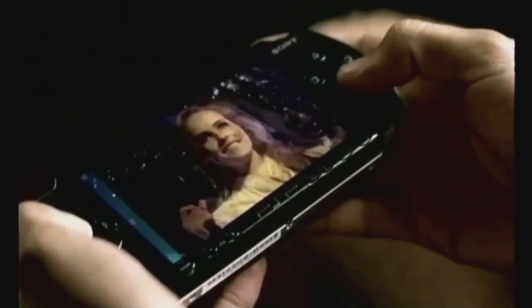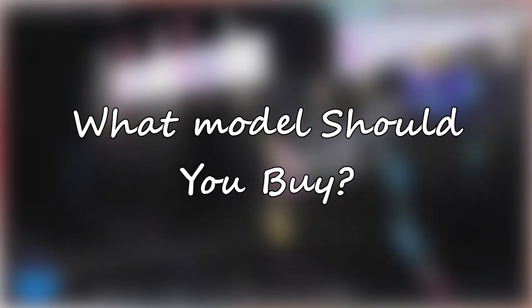I would say another cool reason for owning a PSP is that you can play MP3 files and movies on it, but since everybody has a phone in their pocket nowadays, it's not really necessary.